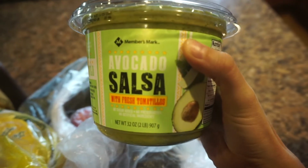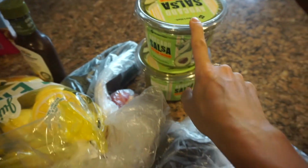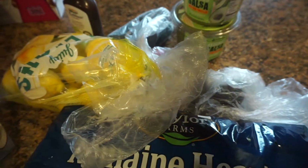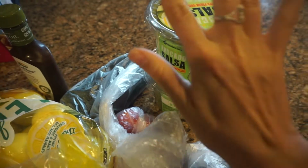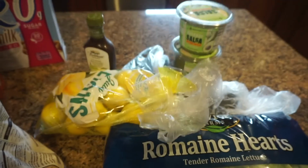We also go through so much of the salsa. It's so good. I buy this salsa at Sam's Club. I'll do this on my eggs, we eat it with chips, and I'll show you the chips we use. But we go through this a lot. He eats it on the turkey. So two of those. So that's kind of like produce.